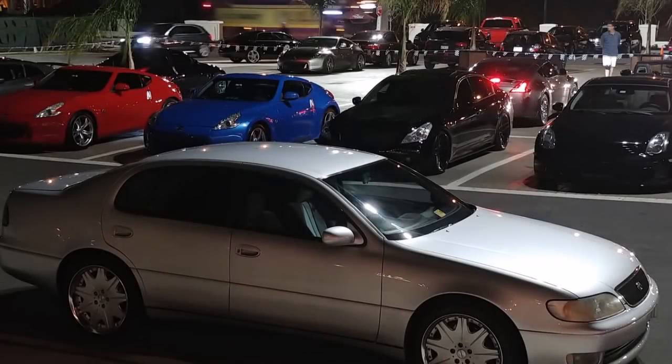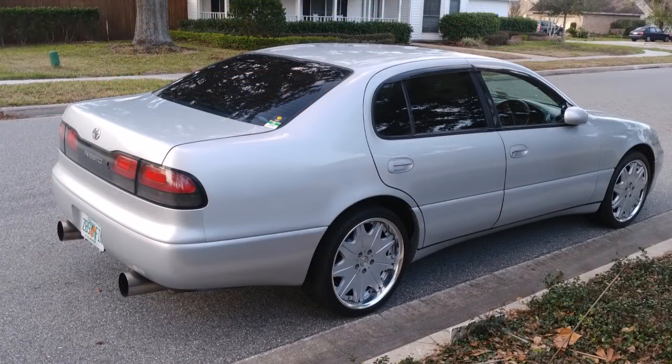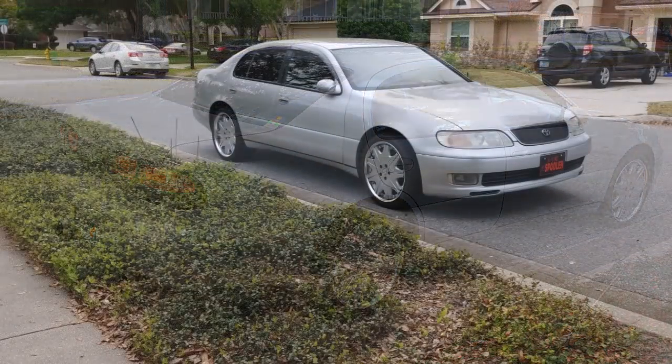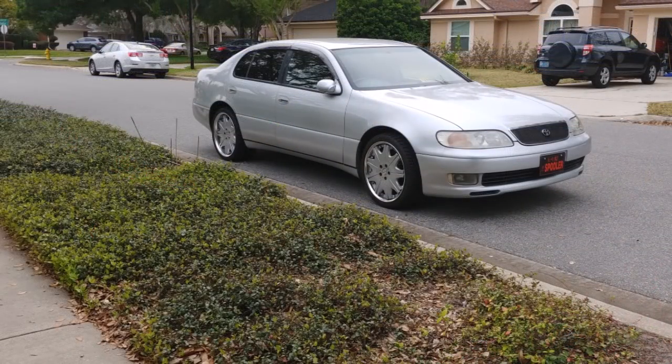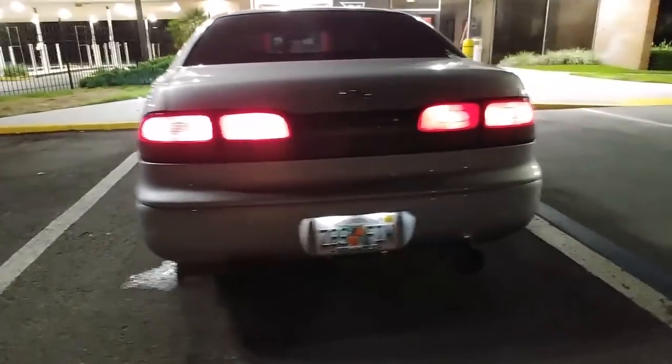Hi everyone, my name is Ali and today I'm presenting you my Toyota Aristo 1992. She's the first car that came installed with the 2JZ-GTE power plant. She's known as a Lexus GS300 in the USA but never came turbocharged. It was originally designed by Italdesign in 1988, nowadays owned by Lamborghini, and has a drag coefficient of 0.31.